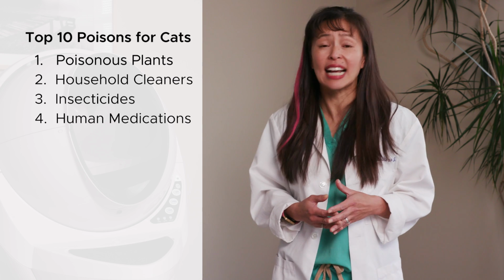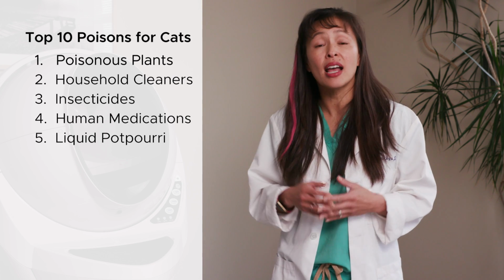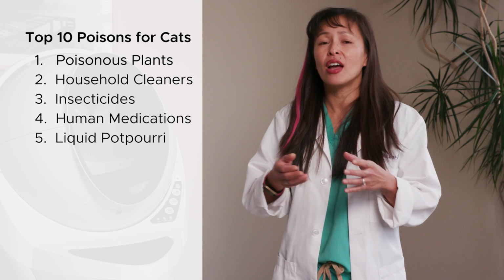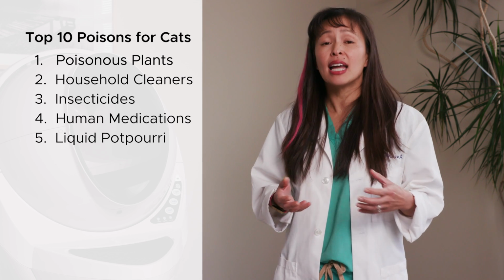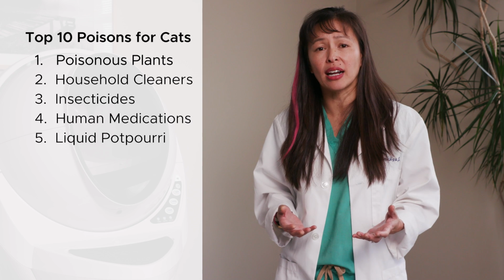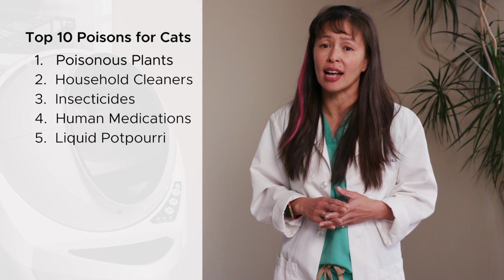The fifth poison I see cats getting into is liquid potpourri. Now, this is more seasonal in the fall or towards the holidays, when people plug in a potpourri pot and it's in a simmer pot, so the potpourri heats up. When a cat takes 2 or 3 licks out of it, it's actually really poisonous. Not only does it potentially cause corrosive burns in the mouth and esophagus, but it causes difficulty breathing and rarely can cause liver injury. So make sure not to use any type of liquid potpourri if you have cats.